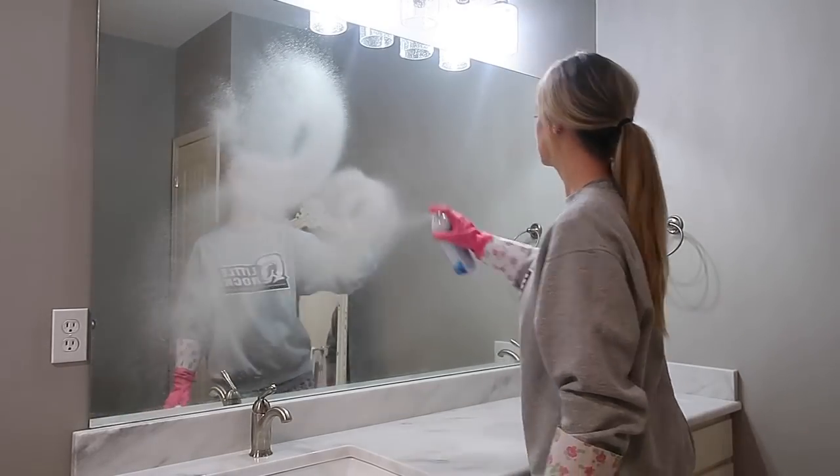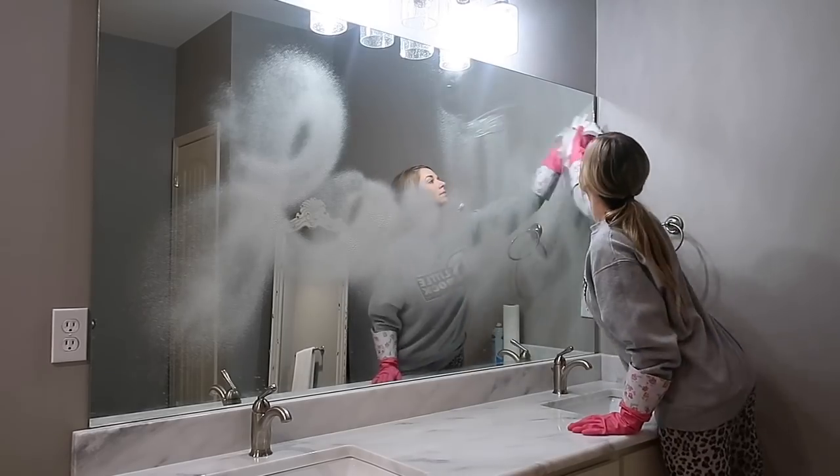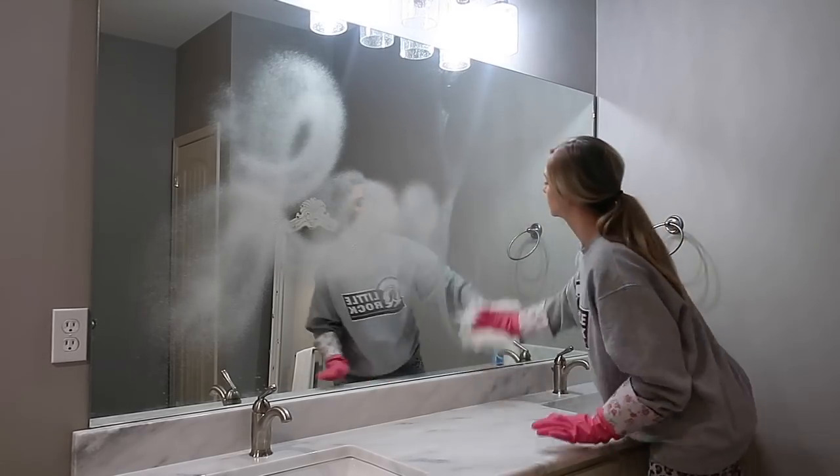And y'all can't tell me that you don't spell your name with the Windex when you're cleaning the bathroom mirror. So I went ahead and spelled out my name. We're gonna get this mirror all cleaned up.